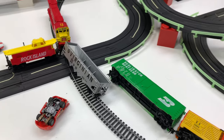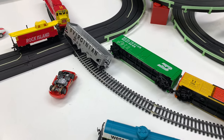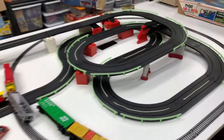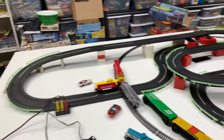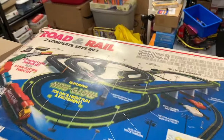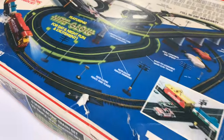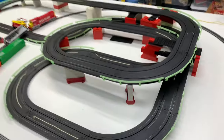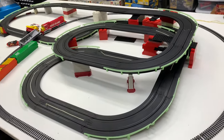This is probably my favorite toy of all time, and it's still really hard to play with. That is the Tyco Road and Rail slot car and train. It's Road and Rail, two complete sets in one. I've already done videos with this thing in the past. There's actually a lot more stuff that comes with this. This thing's old now and needs a lot of work.